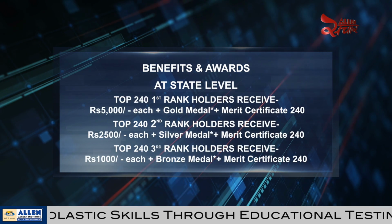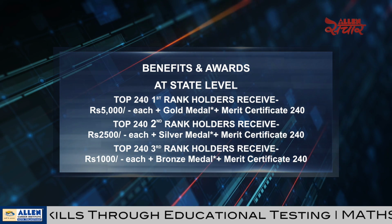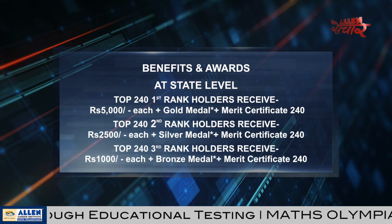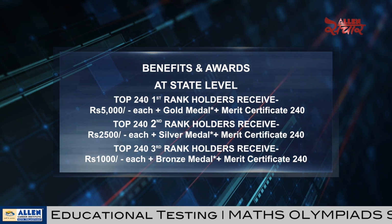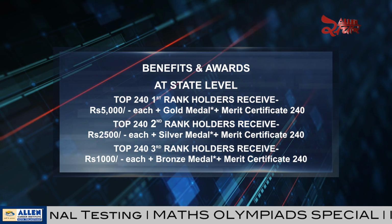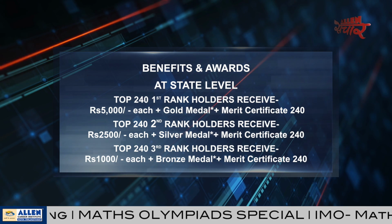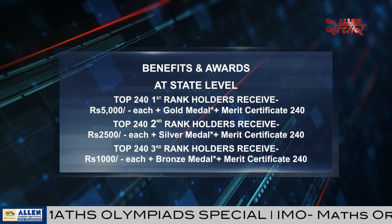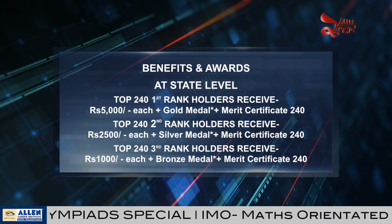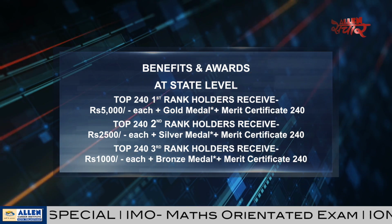Apart from this, students who secure first rank at state level receive 5,000 rupees cash, gold medal, and merit certificate. Student who secures second rank at state level receives 2,500 rupees cash, a silver medal, and merit certificate. Students who secure third position at state level receive 1,000 rupees cash prize, bronze medal, and a merit certificate. International and state topper award is provided to the second level winners only.